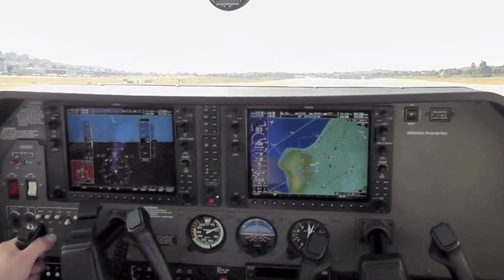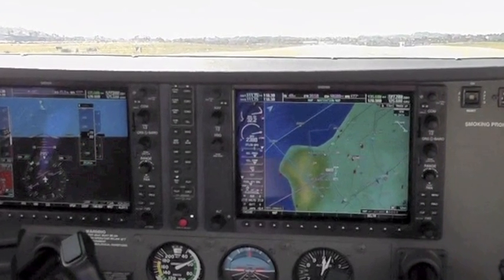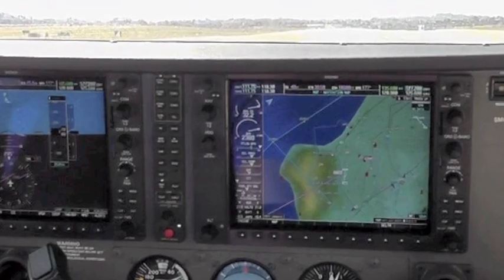Now as we zoom into the instrument gauges on the MFD, we'll see the engine making full power at 32 inches and 2400 RPM.